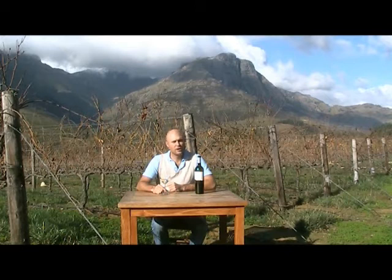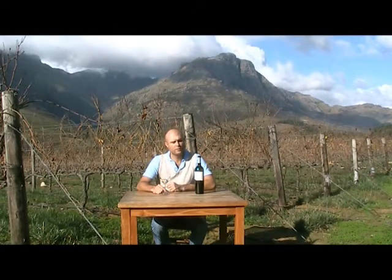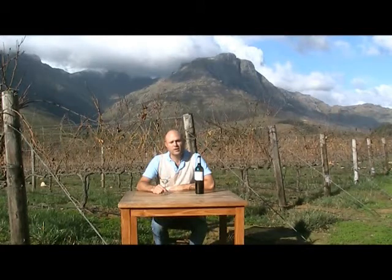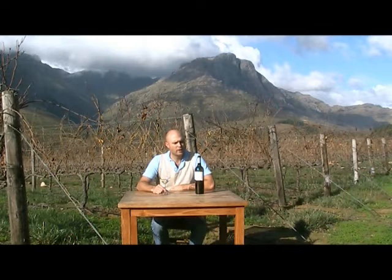Predominantly now it's a Chenin based blend with a small touch of Semillon. This vintage has got 77% Chenin and 23% Semillon, and Semillon is excellent. It really every year over delivers as far as quality is concerned. Just gives us a nice freshness, excellent characteristics, excellent qualities. But I think the Chenin in the blend is really what makes it unique and special for us.